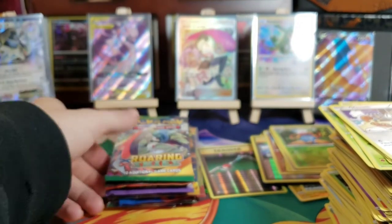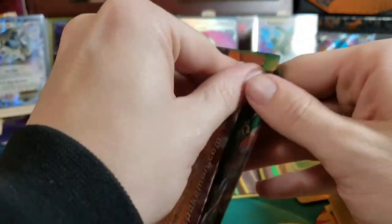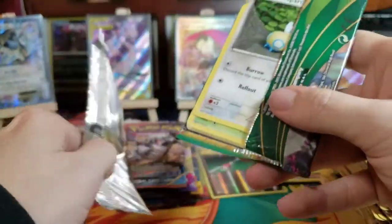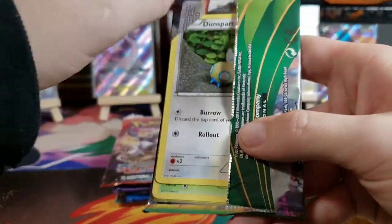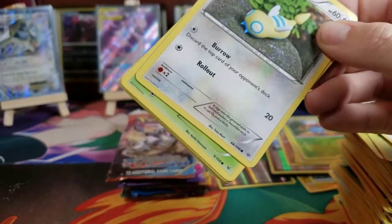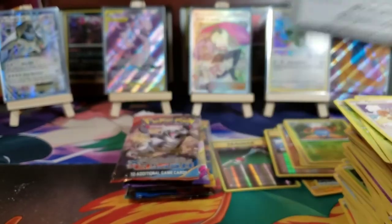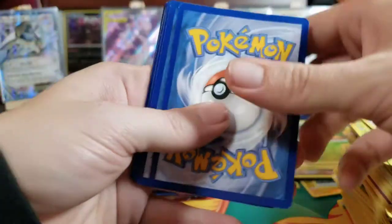Alright, Lugia EX. X and Y, Roaring Skies. I've opened a couple of these. I think Tony's opened one, right? Because I gave you one. Okay. Roaring Skies. Right. Yeah. Definitely. Because these packs are expensive now.